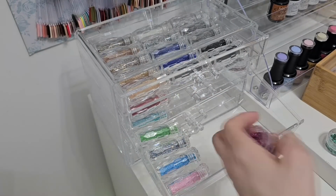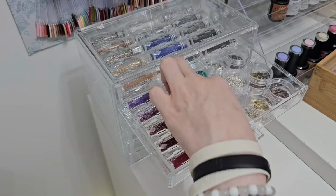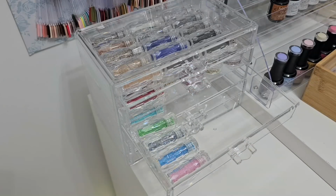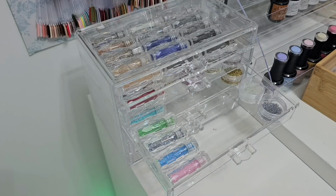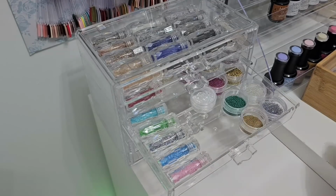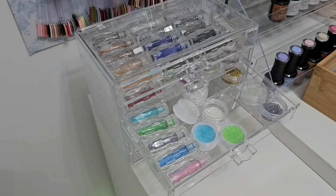So these little clear acrylics, this one I also got off of Temu. I'm just going to put all my caviar beads, my little metal pieces, that's really it. I think it looks so pretty, and being on the side of my shelf, I love the way that everything came out. My studio just feels so beautiful.